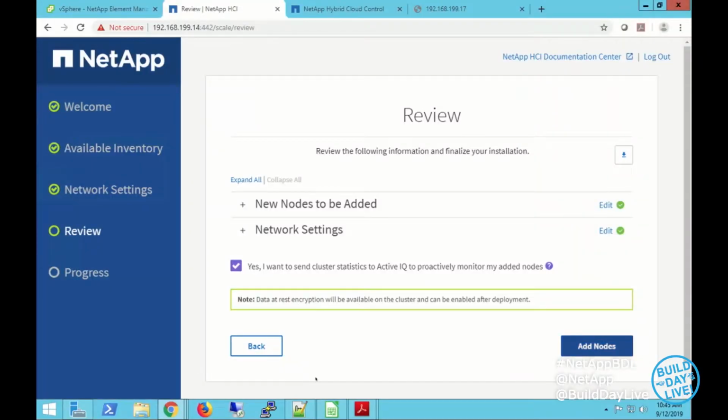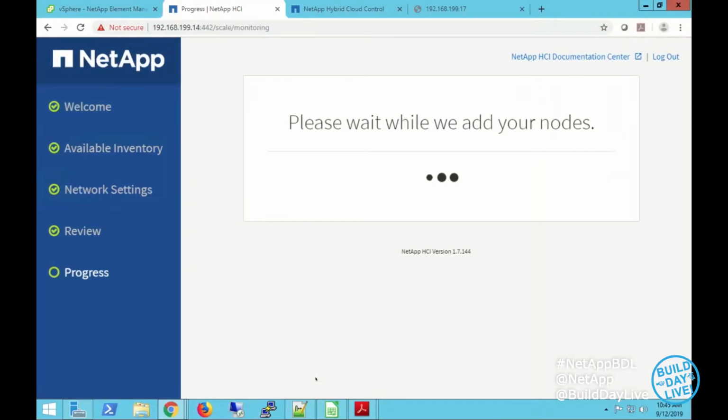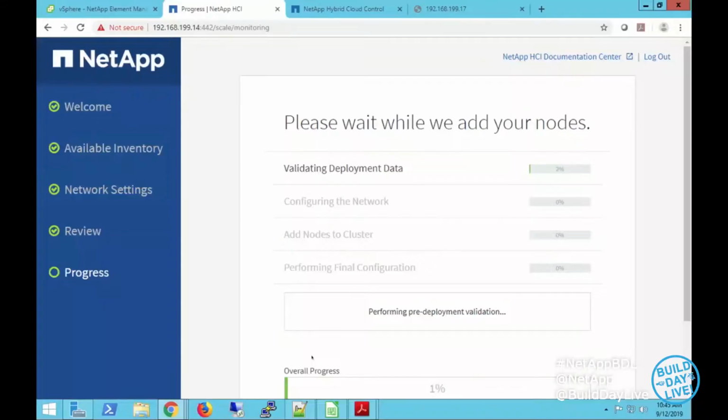Cool. All right, and if I hit add nodes, it's going to start the wizard. We'll give it a moment to bring up a status for us. But of course, it's going to move a whole bunch of data around, and that's going to take some time. There we go, as it starts the progress.